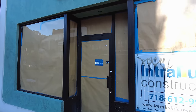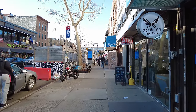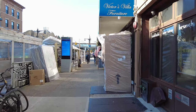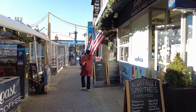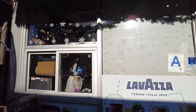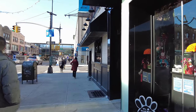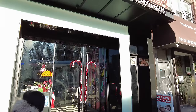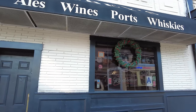There's something new coming to the neighborhood. This I was not aware of. Burger Bar Slider. Here's toast and roast bagels and coffee. This is really cool. Candy canes for a doorknob at Bad Habits. And Gilby's pub. Nice Christmas wreath in the window.